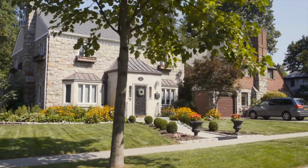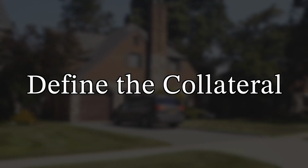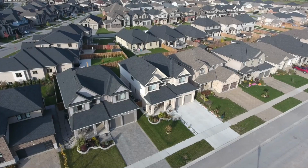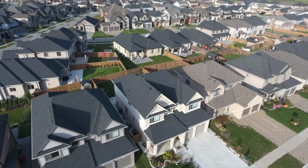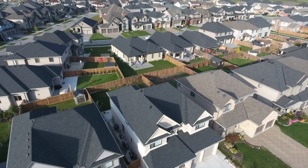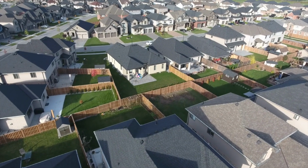Now, another important thing to do is to define what the collateral is in this deal. A huge part of what keeps the seller or lender safe in a seller finance transaction is their collateral. The collateral is whatever the lender or the seller, again, that's you, whatever you can grab and take from the borrower if they stop paying.